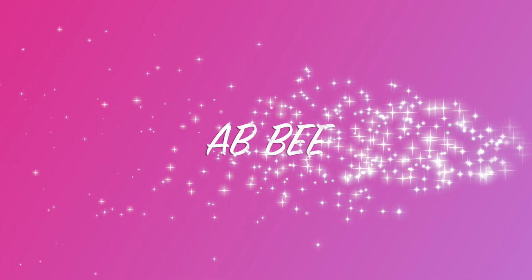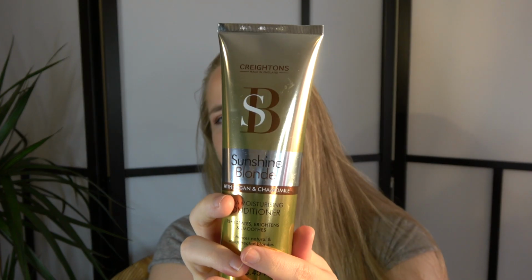So let's roll in 2 new panners, shall we? The first one is AB or ABB. And there's a lot of B's in there, you know? So I thought, do I have anything with a big B on it? And I do. This one, there's a big B, SB. This is the Sunshine Blonde Conditioner. This is extra moisturizing and it's for blondes and I'm a blonde.